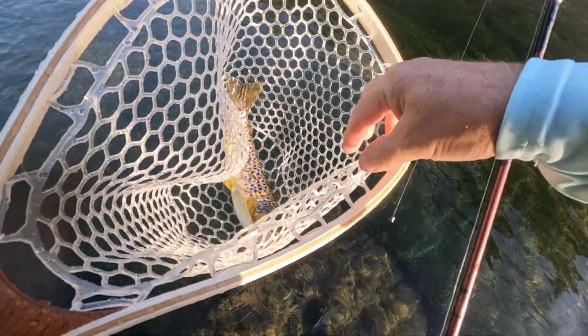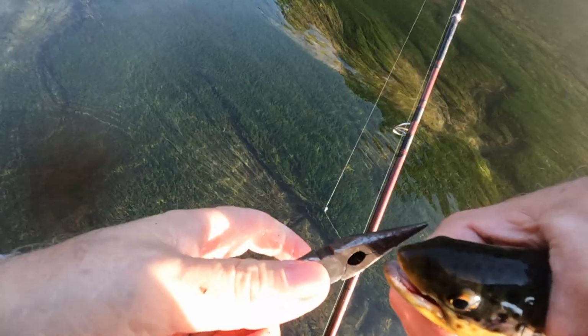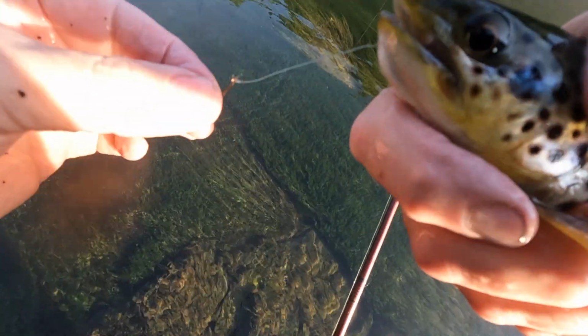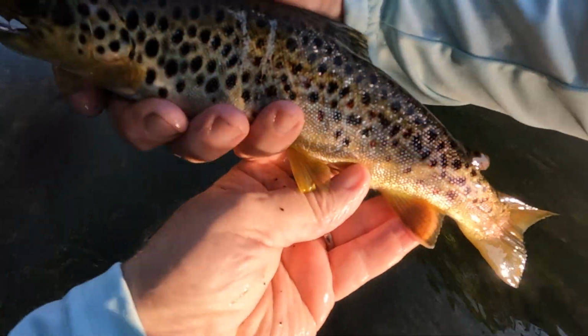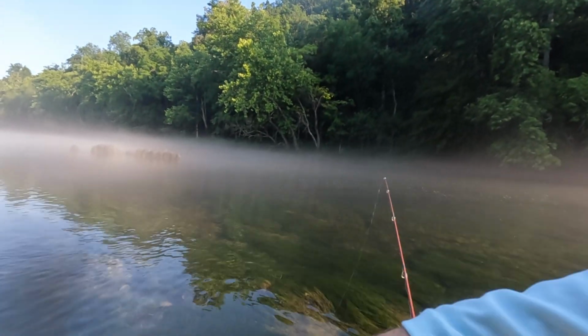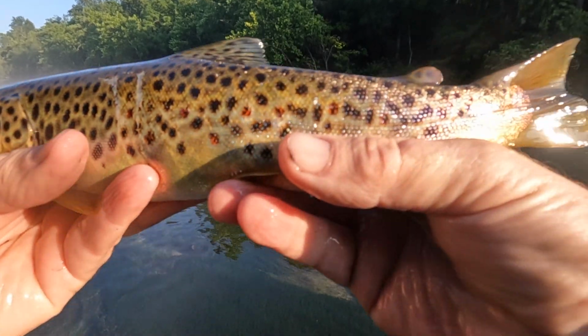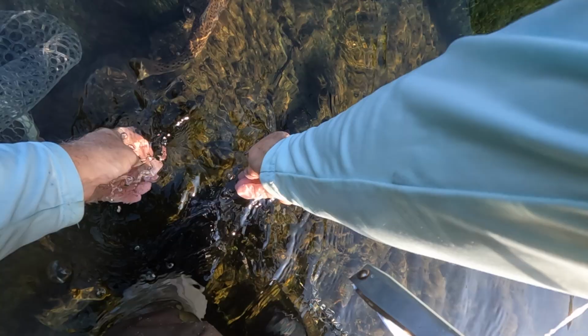Okay, I got to get my pliers. Let me show you real quick, though. That's what I said. Take the hook out, guys. Bloop. See, no harm was done. Ooh, he's got a scar on him, too. Look at those dark spots. Beautiful. All right, let's let him go. There he goes.